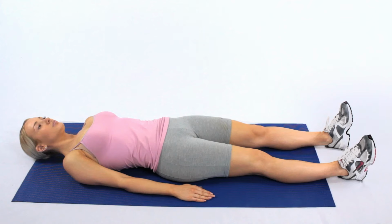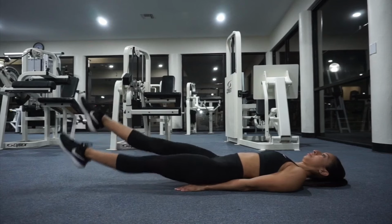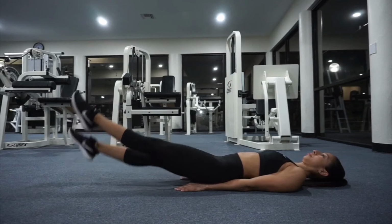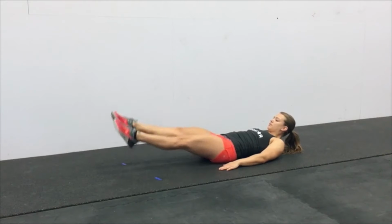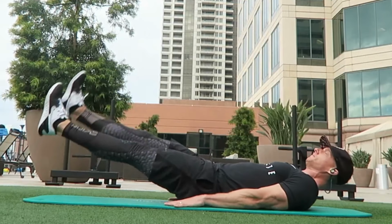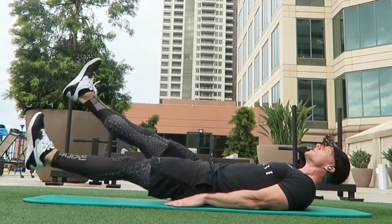To perform flutter kicks, begin by lying flat on your back with your arms resting by your sides or tucked slightly under your hips for extra support. Lift your legs a few inches off the ground, keeping them straight. From this position, alternate kicking your legs in a scissor-like motion, with one leg rising slightly higher while the other lowers, but without letting your heels touch the ground. Engage your core throughout the movement to maintain control and avoid arching your lower back.